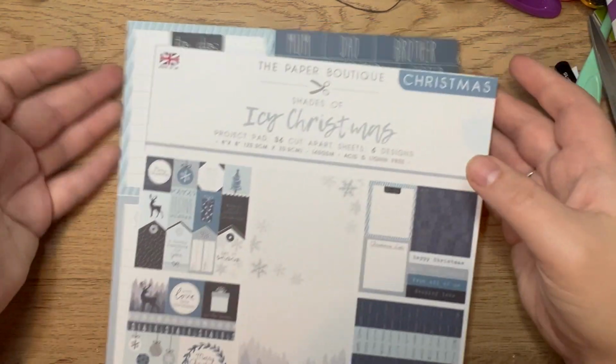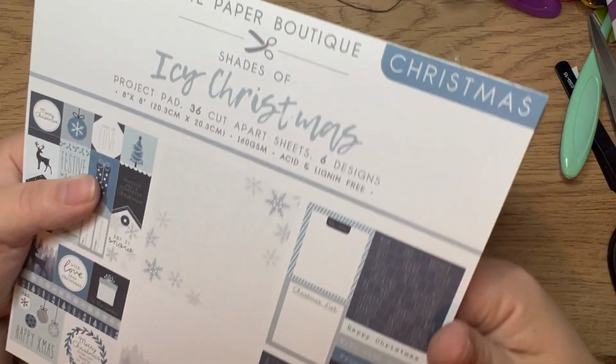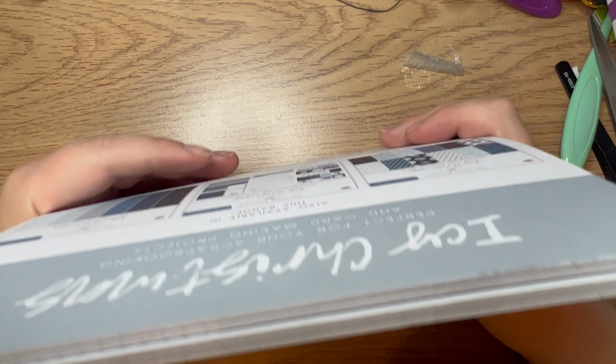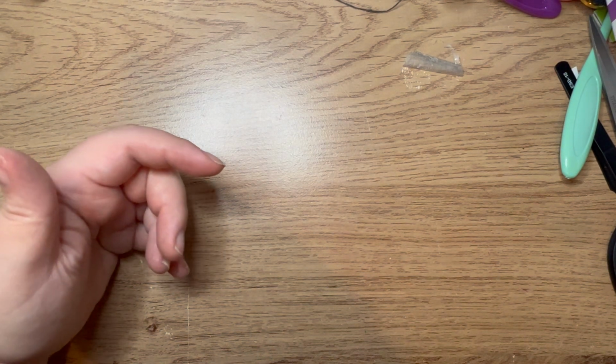For some reason this one's broken in half in transit. It's absolutely fine. They'll probably break in half when I get to them anyway. Yeah, good for £1. Don't think they're as good value as the Lovely Days one is. But again, there's not a lot in there I wouldn't use anyway, so I'm not totally disappointed. Oh, we're getting there, guys, I promise.